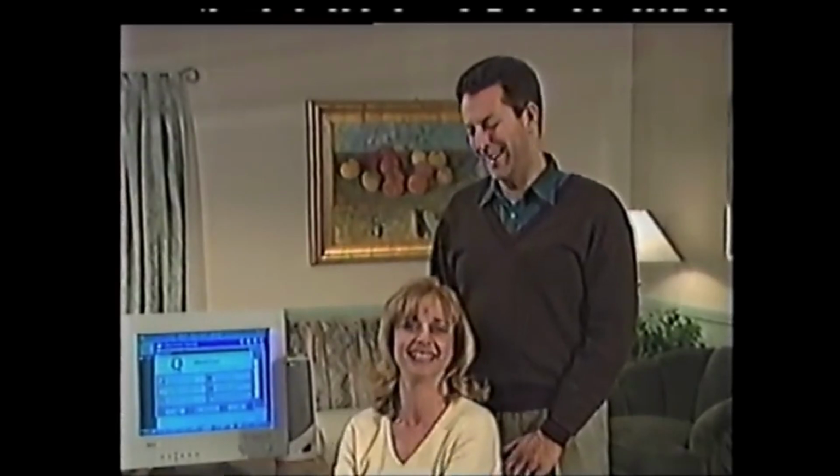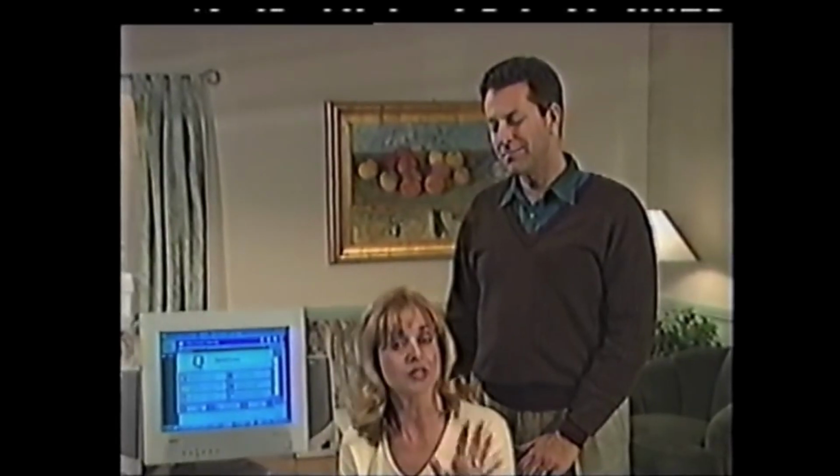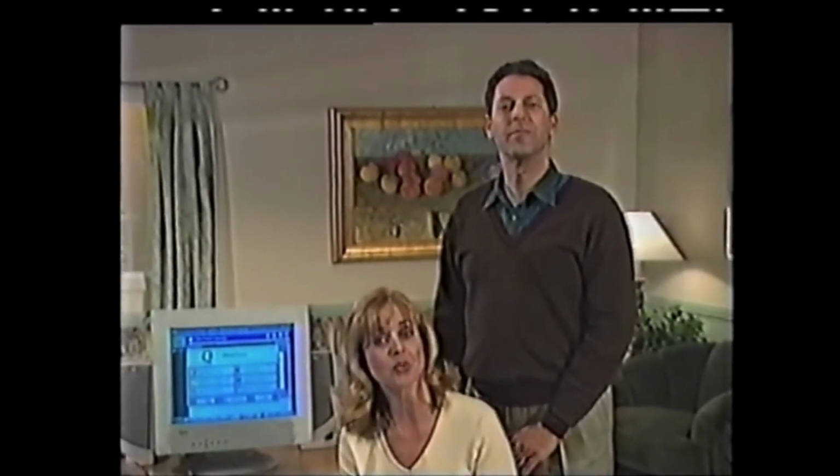Why did they frame around the dad when the subject is clearly the computer and the mom who's talking about how to use the computer? Like the mom is about to be shuffled out of frame and the computer's just down here in the corner. What was going on there, guys?